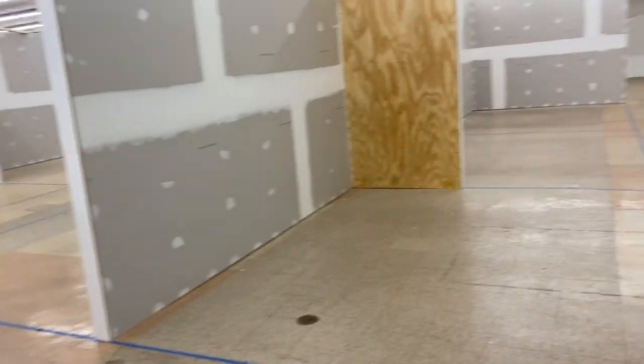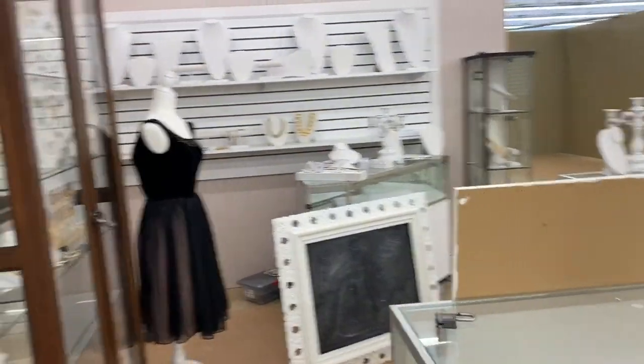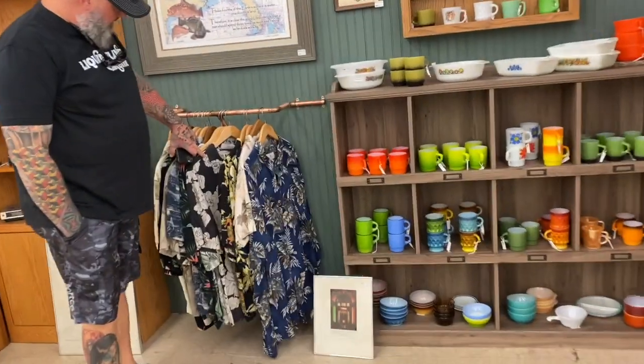So if you're a flipper or a picker and you're looking for a space, I think this is going to be a great mall. I'm gonna have to get my bearings because my ADD brain is already starting to make me go out of order in the mall.